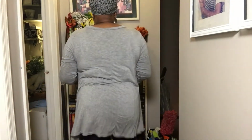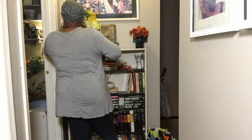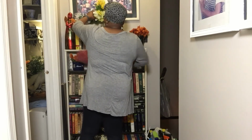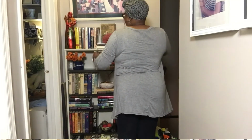Let's see if this will replace that. Tell me where the dust comes from. I just did this yesterday when I did my cleaning. Let's take these off. They're distracting because I love them. Okay.